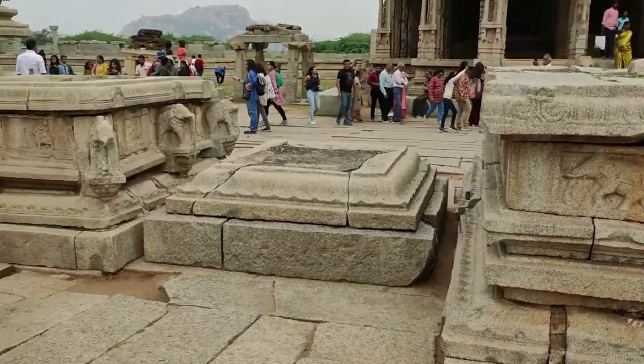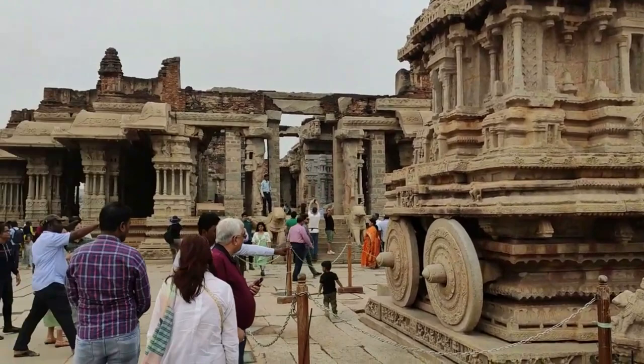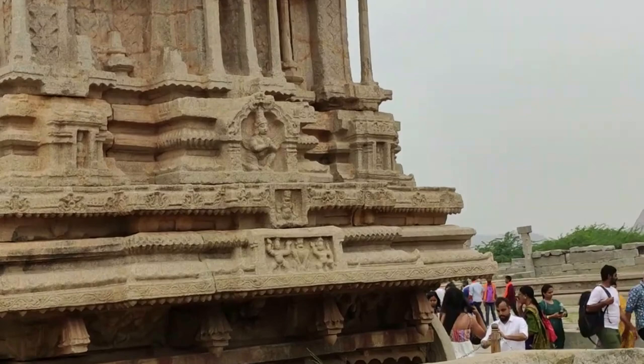But this is the vehicle for Vishnu. In Shiva temples the vehicle for Shiva is Nandi. In Vishnu temples, everywhere Garuda is in front. They made a beautiful stone chariot and inside it there was a Garuda statue, in a standing position, with wings on both sides.